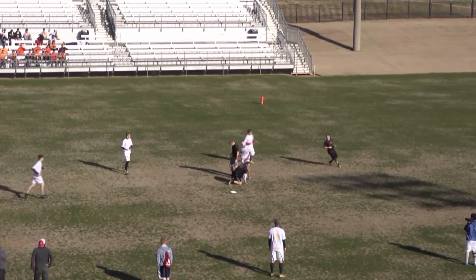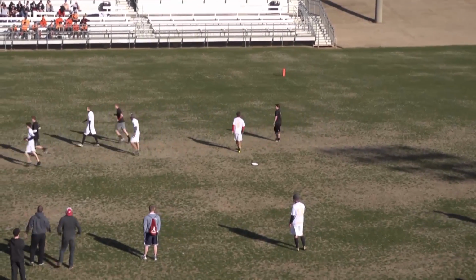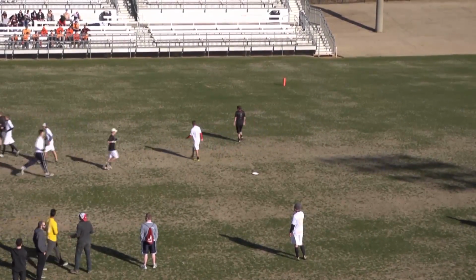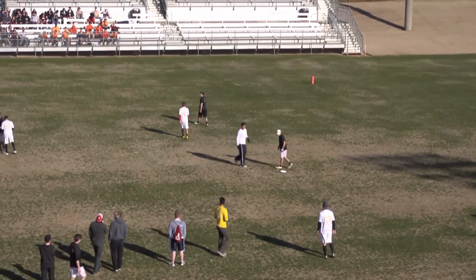Alabama getting their second D at this point. That was number 15, Matt Bryant, going up for the play. Central Florida rushing it there. Their offense has looked pretty solid so far.